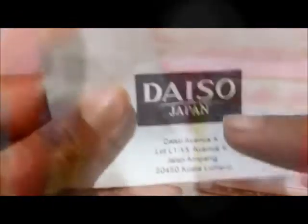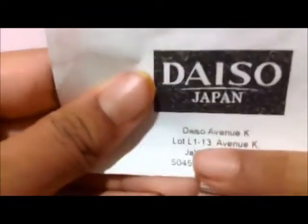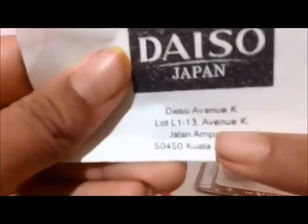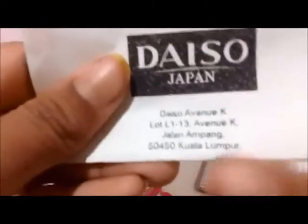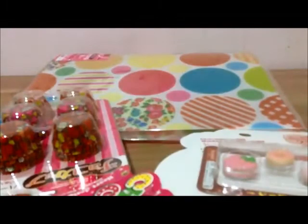See what we got here. It's all my mom's stuff. Actually, I bought some stuff and my mom bought some stuff, so sometimes I don't know what I buy. Daiso Japan, Daiso Avenue K. Yep, it's at Avenue K. Lot L1/13 Avenue K, Jalan Ampang, 50450 Kuala Lumpur. I don't keep receipts for everything.